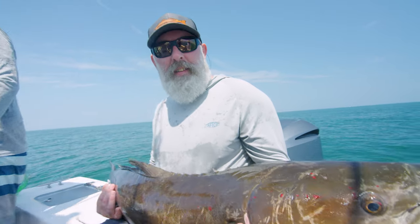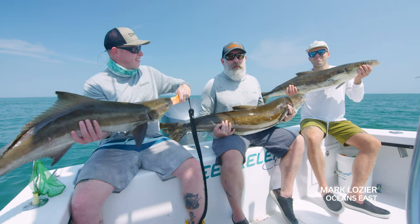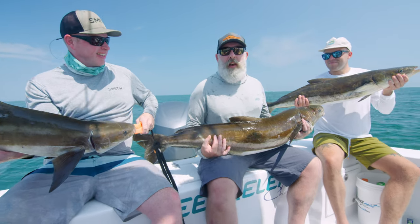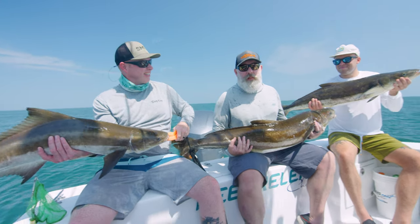Biggest fish of the day. Last fish. Great day. I don't think it can get much better than this. We had a great day out here on the water with Captain Robbie Bryan and the guys from Smith. This is the biggest of the day. We've gotten fish all day long. The new Chroma Pop lenses did a great job for us today.